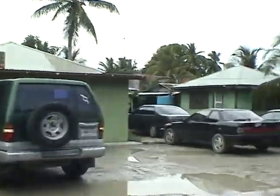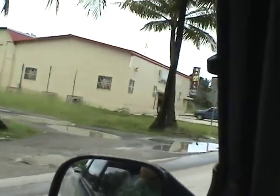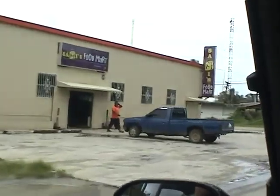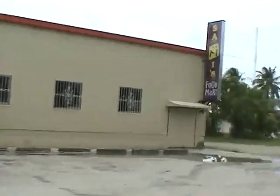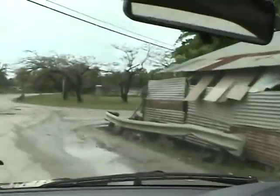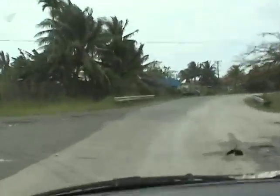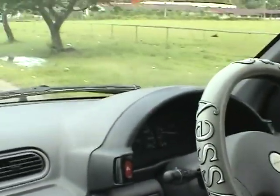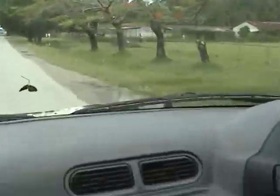Roadside stands. Sammy's. Now we're getting close. One of the first things I saw coming out. We got Sammy's Food Mart and there's Sammy's Bar or something somewhere. Big playing field. Oh yeah. All their field days and stuff over there. There you go.